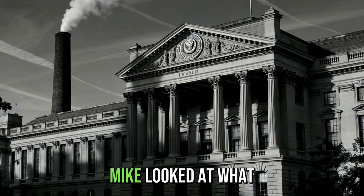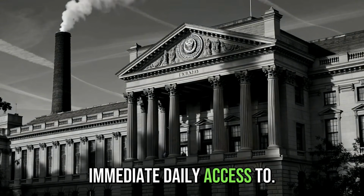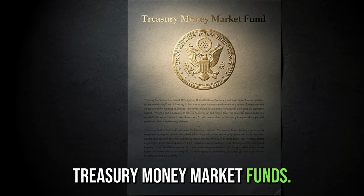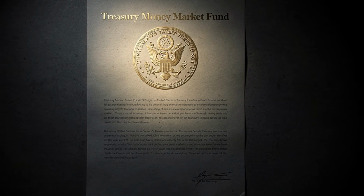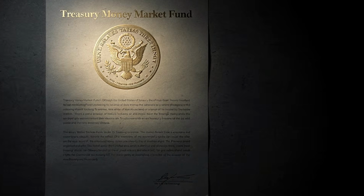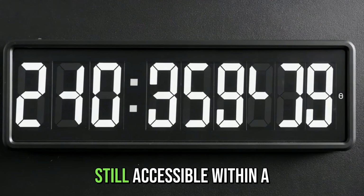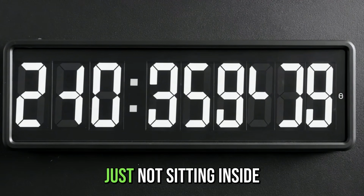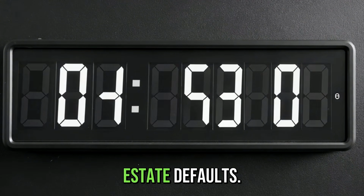Step 4. Mike looked at what to do with operating reserves he didn't need immediate daily access to. Treasury money market funds, backed directly by the US government, not by a bank's loan book, not insured by the FDIC, because they don't need to be. Mike moved 60 days of operating reserves there, still liquid, still accessible within a business day, just not sitting inside a bank balance sheet exposed to commercial real estate defaults.